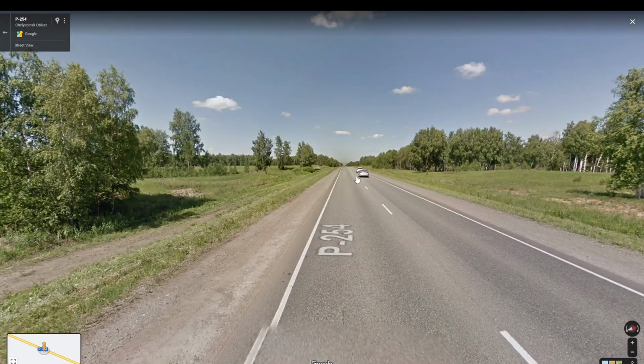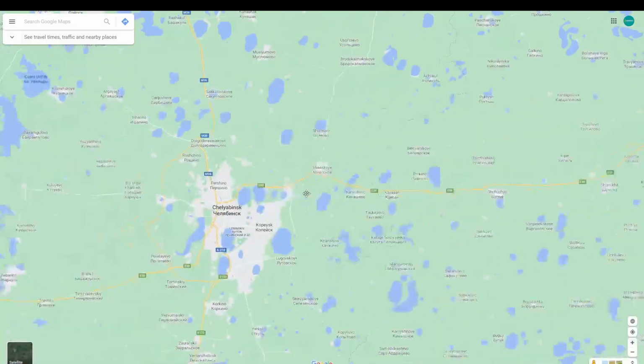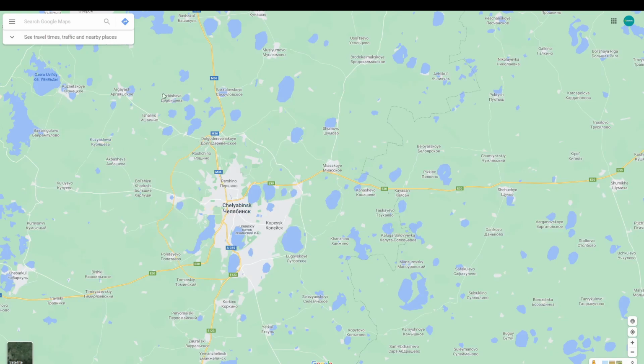Near Chelyabinsk, there are actually quite a lot of areas of water. These areas of water, I'll show you on the Google map. As you can see, there's lots of pockets of water around this area.